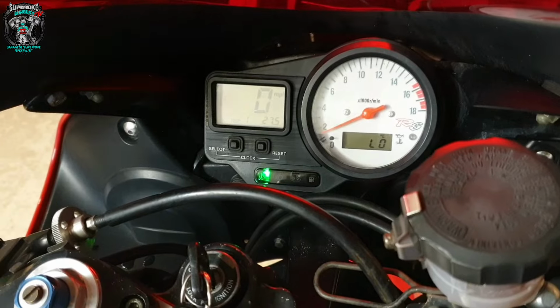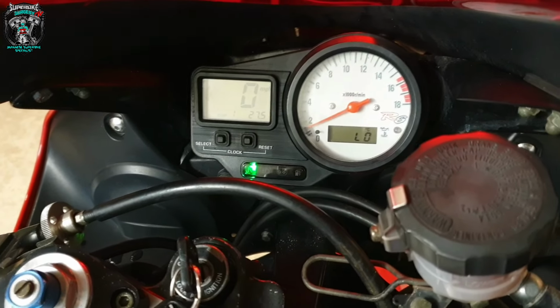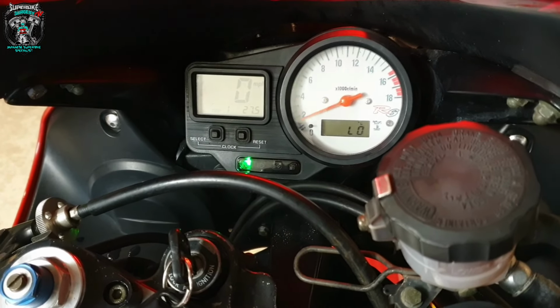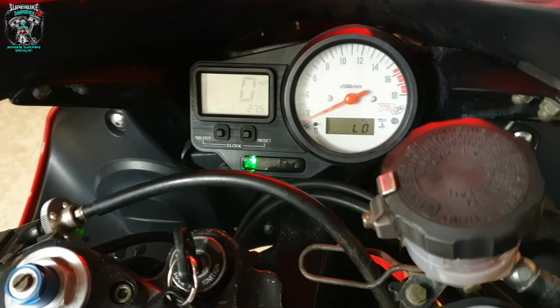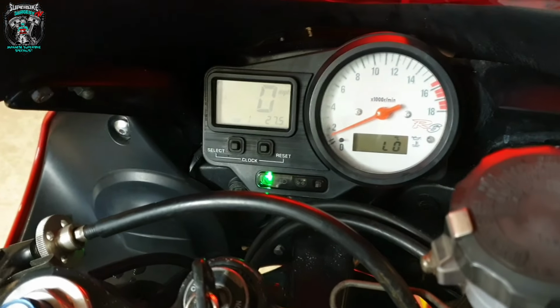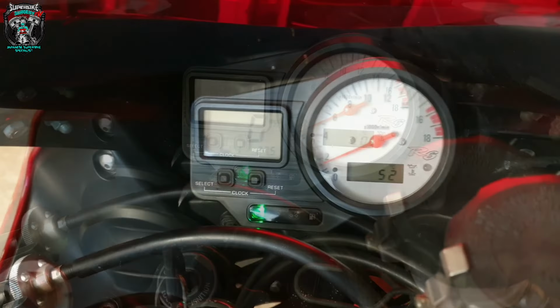See, the guy said to me, oh no, it ticks over fine. Actually, no, he didn't say that. He said it takes a while to come down to idle. So when you rev it up high, it hangs and doesn't quite come back down to idle. It's not warm yet. Let's get it proper warm and see how it is then.